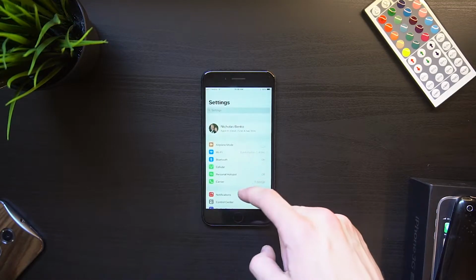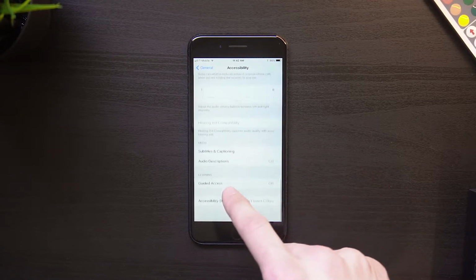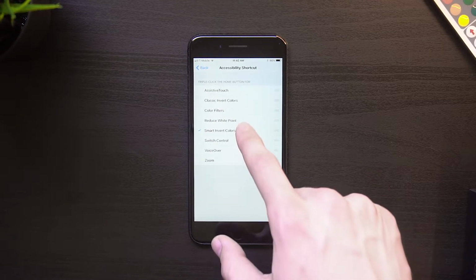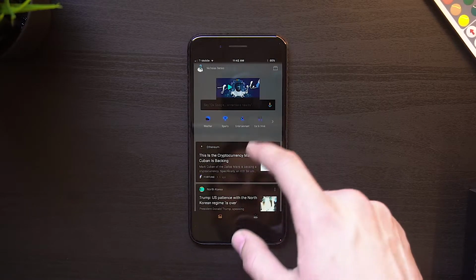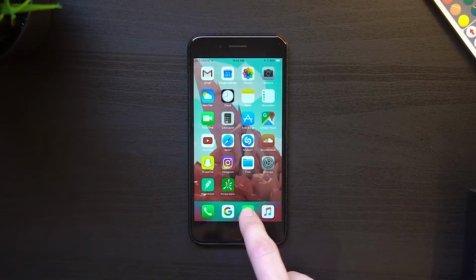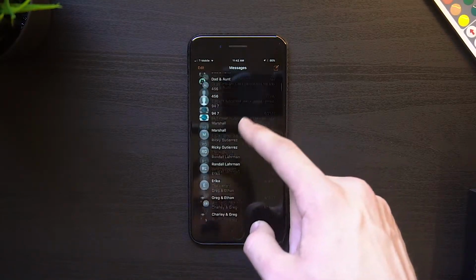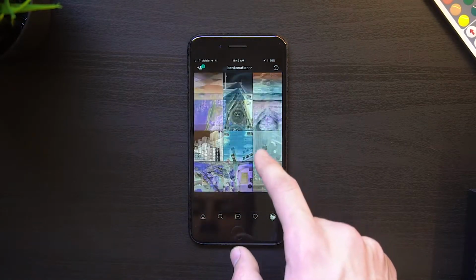Next up is the hidden dark mode in iOS 11. Inside of the settings, you can easily turn this feature on, which is currently called Smart Invert Colors. This can then be activated by triple clicking the home button. Once activated, it seems that all the colors are inverted except for pictures and app icons. This means that inside of the text message app, for instance, the background is now black. This feature isn't perfect yet, but hopefully Apple improves upon it to bring a dark mode to the new iPhone this fall.